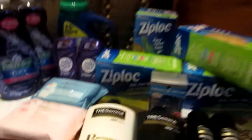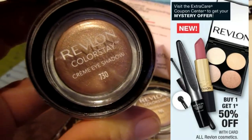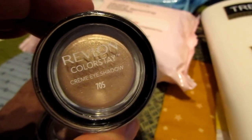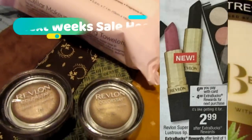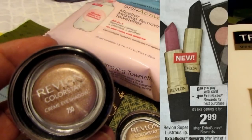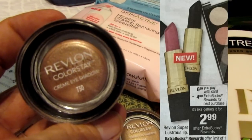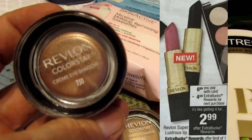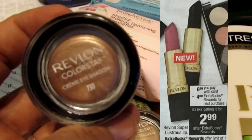And then the last thing on this transaction that I did was on the Revlon cream eyeshadows. Now, I know that next week, Revlon is going to have one of their lipsticks on sale. I think it's like $6.99 or $4.99, I don't remember now. But if you use the CRT that we got this week for $4 off, then by the time you get back your ECBs, it'll make it a $1 moneymaker.